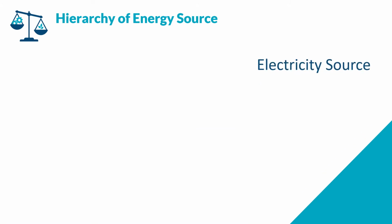So if we look at electricity sources, the top of the tree is 100% on-site renewables. So your business is generating its electricity on-site from renewable sources. That could be wind, solar, hydro, whatever it may be, but it's on-site and renewable. The next one is more than 50% of your electricity is on-site from renewable, and the balance is from a green electricity contract from the grid, from your energy supplier.